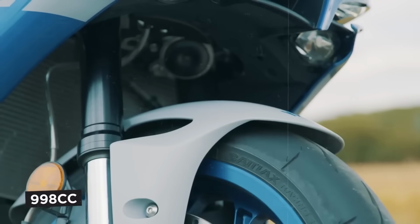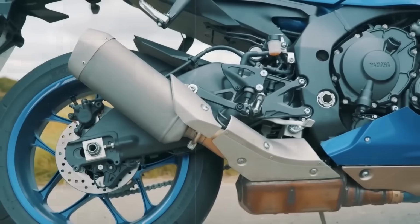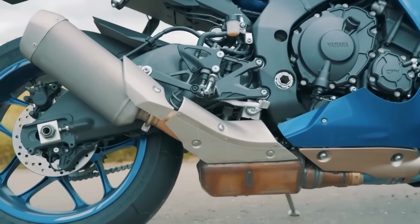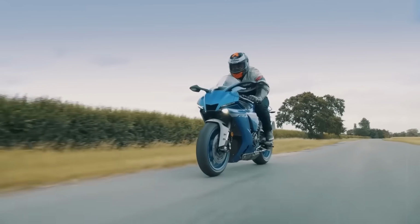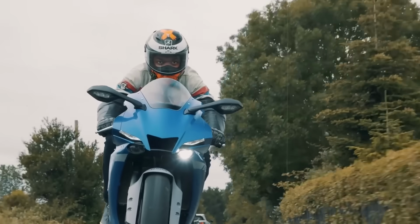It's a 998 cubic centimeter inline-4 monster with a crossplane crank that makes it sound like an angry chainsaw opera. It revs to the moon, hits triple digits in a blink, and will absolutely yeet you into a ditch if you're not paying attention. Now what's so bad about it? It's not a bad bike, it just gets used by the wrong people.